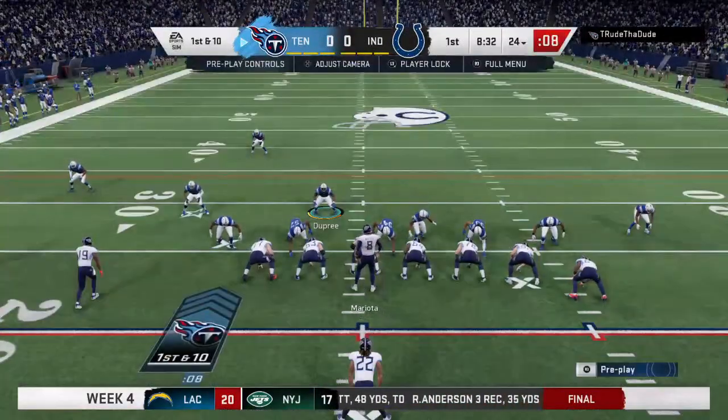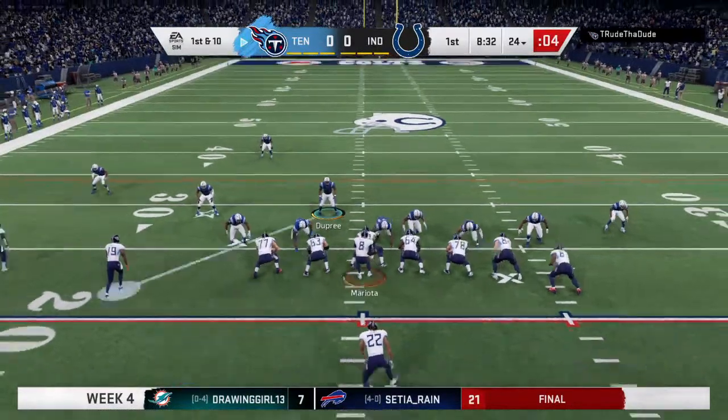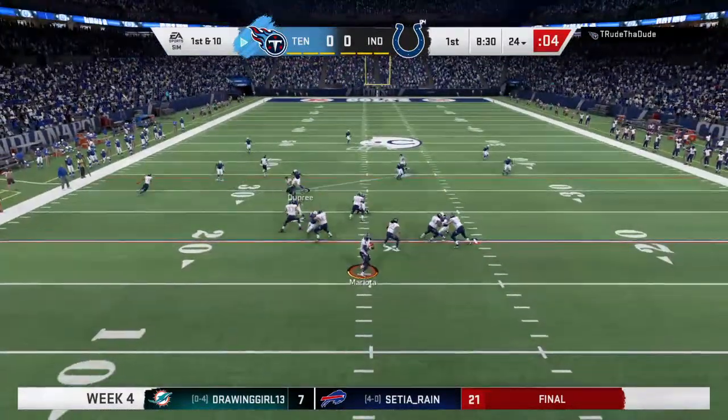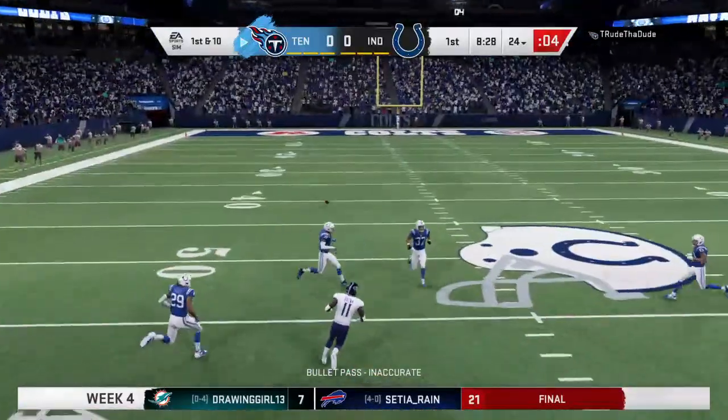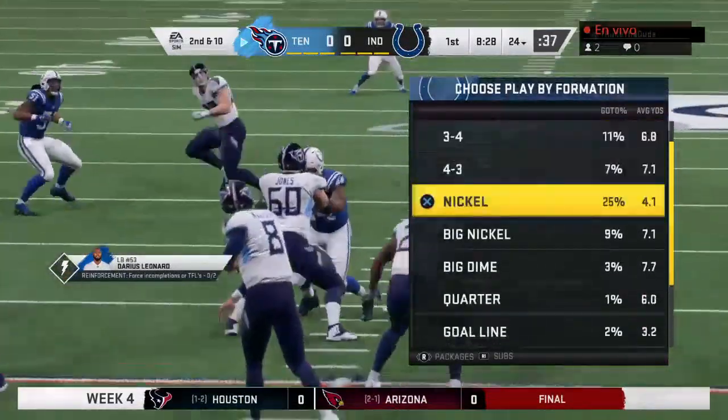Mariota and the Titans break the huddle, 1st and 10 at their own 24. Mariota. And that will be incomplete. Would have been a big hitter if they had connected.